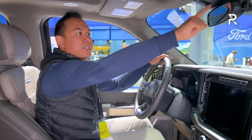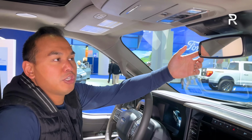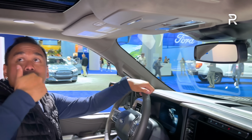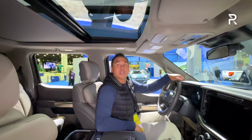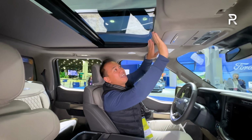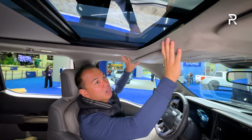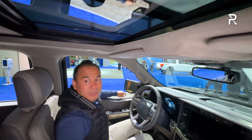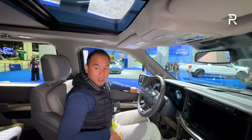I'm surprised to see Ford isn't including a more upscale looking digital camera rearview mirror or a frameless auto dimming rearview mirror. That would have been a nice touch as well, but you can see above me here, there's a massive panoramic sunroof, which is going to be standard on the Platinum Plus. I also love, check this out guys, it has this really nice Alcantara on the actual headliner. This is something that you expect in luxury brands, and I believe only the Platinum Plus is going to give you that feature. So keep that in mind.